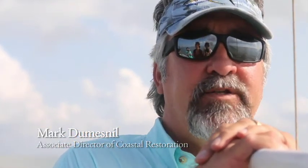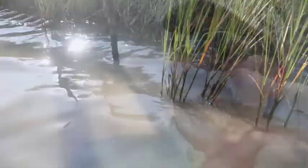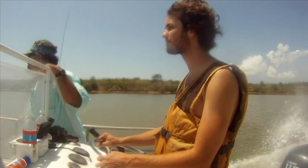Restoration of oyster reefs is really one of our main conservation strategies for the Gulf of Mexico for the Nature Conservancy, because of all the major marine habitats around the world, like seagrasses, mangroves, coral reefs, that type of stuff, oyster reefs are really the most imperiled and degraded habitats around the globe, actually. And so we've lost quite a bit of it.